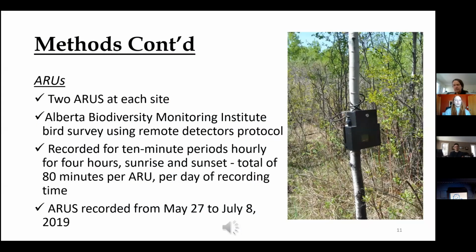So, ARU methods. There were 2 ARUs placed at each site. The Alberta Biodiversity Monitoring Institute suggests that ARUs be set up, 4 of them, in a square pattern. However, due to the long linear shape of our study area along the river, it was decided that only 2 would be relevant. The top 2 of the square would be out of the study area. So there were 2 ARUs at each site.